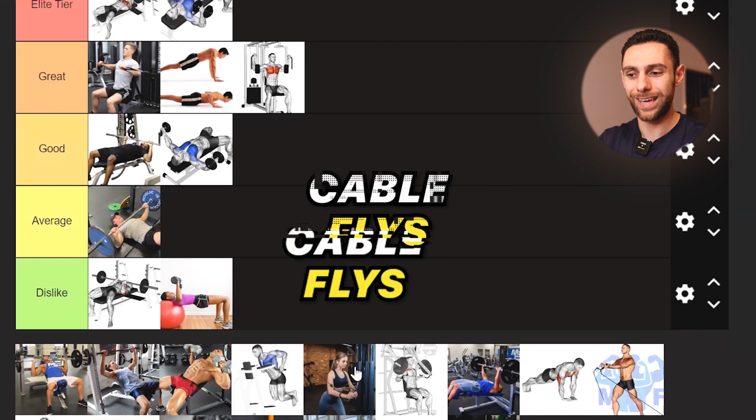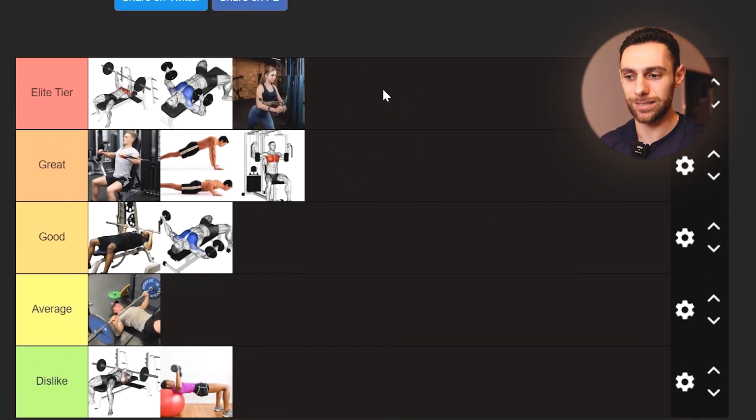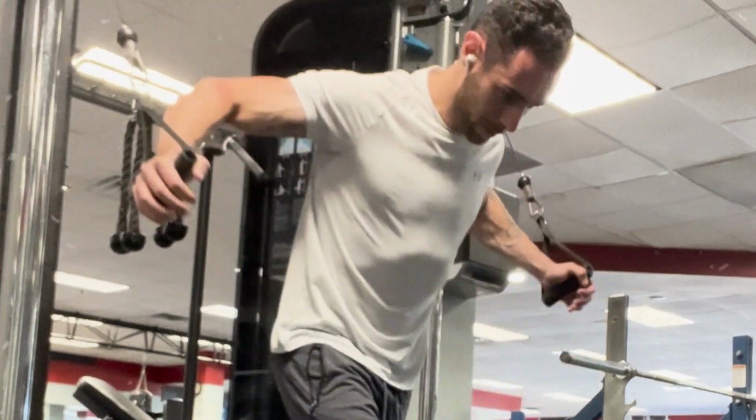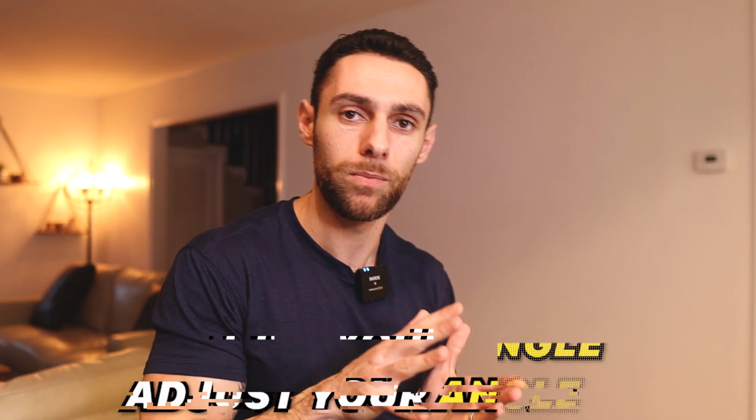So now let's go with the cable flies, which I'm going to put in the elite tier. Cable flies, that goes for straight on, flat cable flies, as well as decline cable flies. I really like this. Like I said before, it is my favorite variation of chest flies because it just feels the most comfortable. You've got that constant tension the entire time. You can really go through a full range of motion, and unlike a seated chest fly machine, you can adjust your positioning or your angle to make it more of a straight on chest fly or more of a decline fly. And I really like that versatility. I really like that wiggle room and flexibility to be able to adjust it to the angle that I want. So that's why I'm putting this in the elite tier, and that's my favorite version of chest flies.